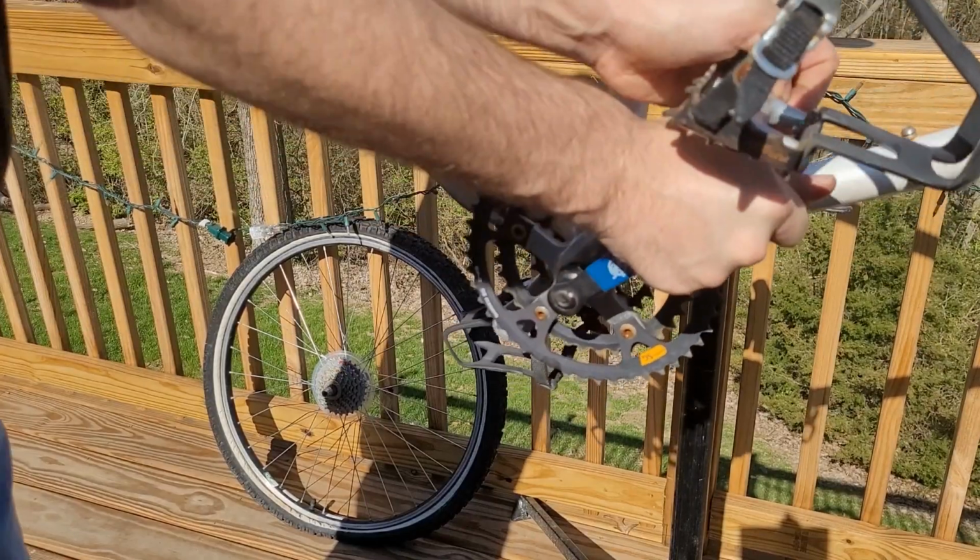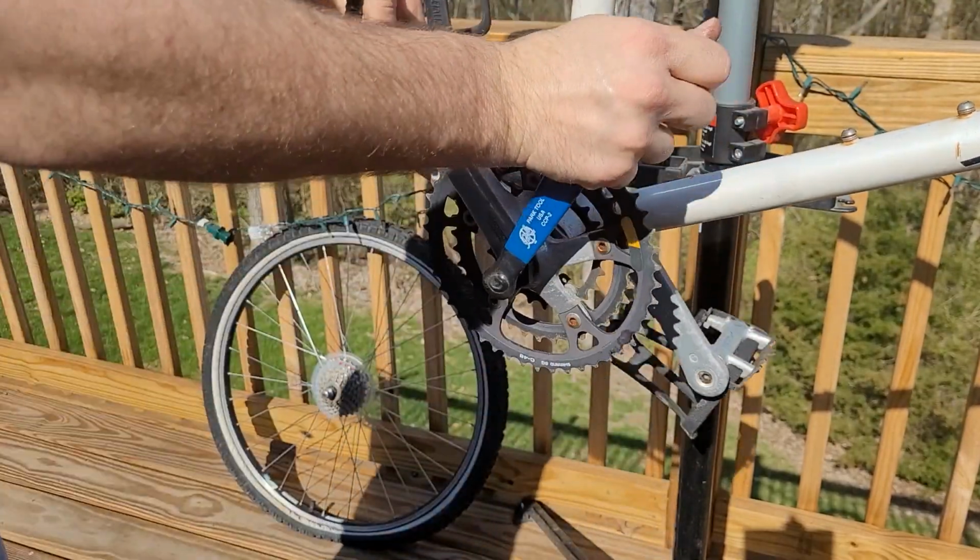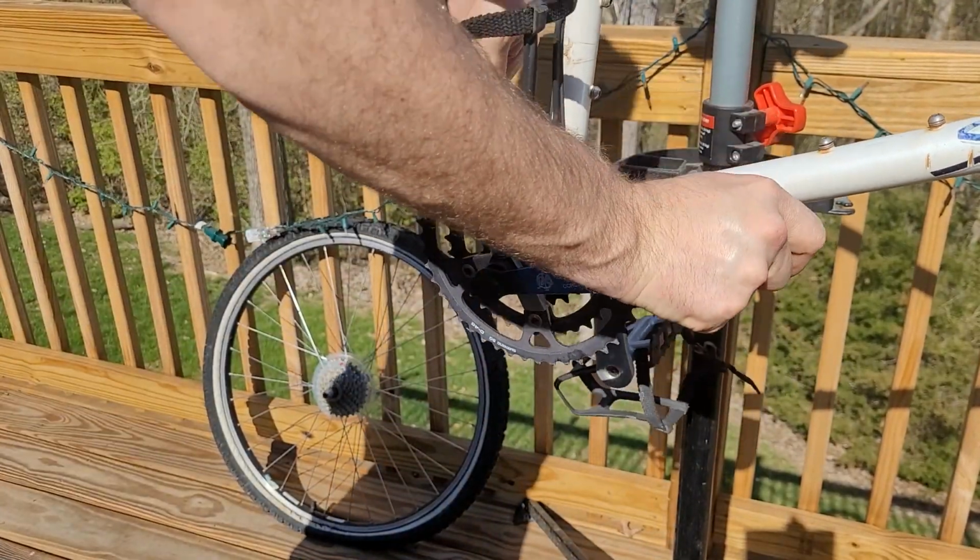This is clearly what happens when parts have been mated together for 30 years. This did take a bit of force to get apart.